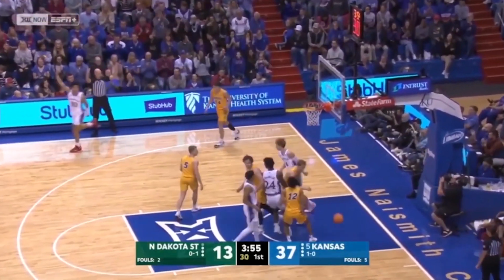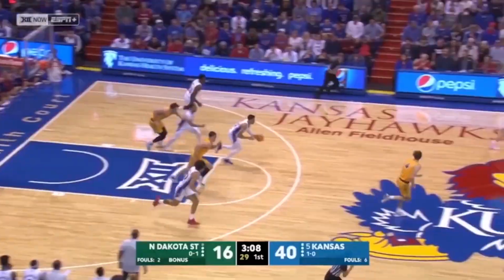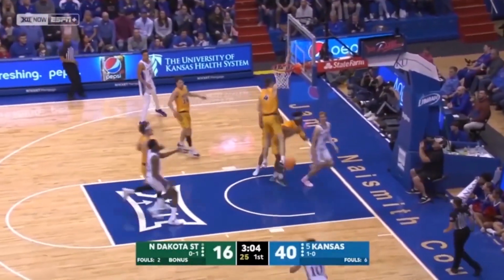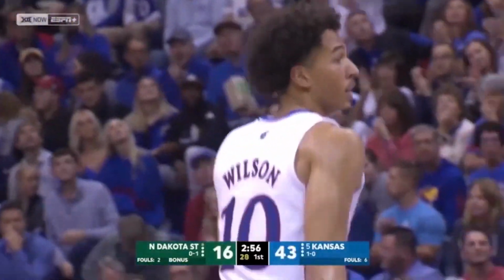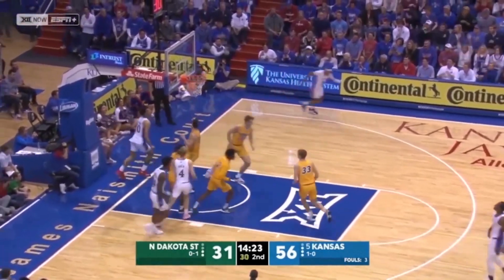All right. Jalen Wilson back at it. Don't forget about him. 14 in the first half for Jay Will. Dick going baseline. Wilson, 14 in the first half. Make it 17 for Jalen Wilson. On the road in the Summit League, longtime rivals for a lot of those schools.